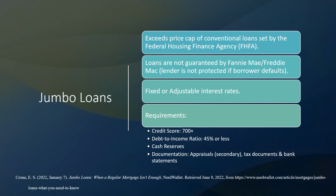A jumbo loan is one that has exceeded the price cap of the conventional loans set by the Federal Housing Finance Agency. They can have fixed or adjustable interest rates similar to other non-conforming loans and conforming loans. As their name implies, they are for a large amount and the loans are not protected if the borrower defaults, making them a high risk for the lender. As a result, it requires factors like a 700 plus credit score, 45% or less debt to income ratio, and often can also require more documentation to verify that the borrower is able to pay back that loan.